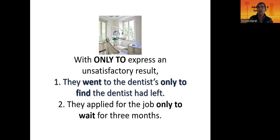They applied for the job only to wait for 3 months. So did they apply for the job? No. Moreover, they waited for 3 months at the end of the day. Let me read it again. They applied for the job only to wait for 3 months. Okay.